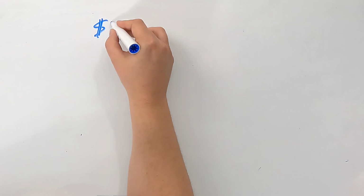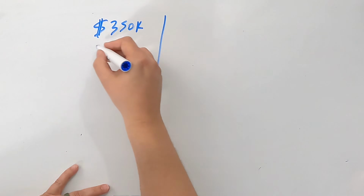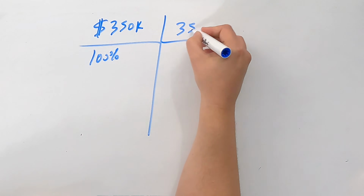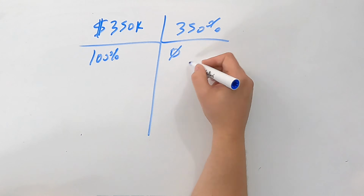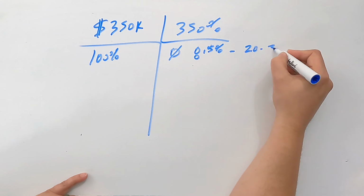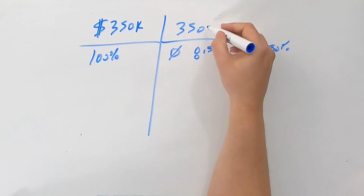If your loan amount is under $350,000, then it could be eligible for 100% financing. If your loan amount is over $350,000, you're not going to be able to get 100% financing. You're going to have to come up with a minimum of about 8.5%, but that could be as high as 20 to 30% if it's over $350,000.